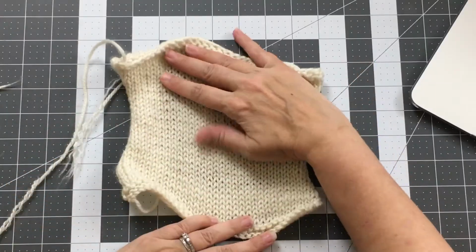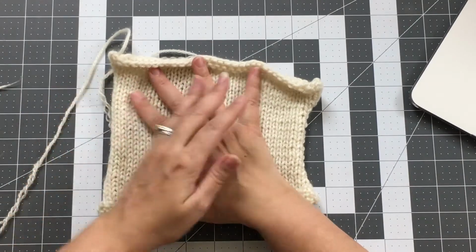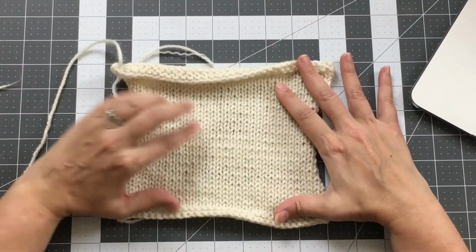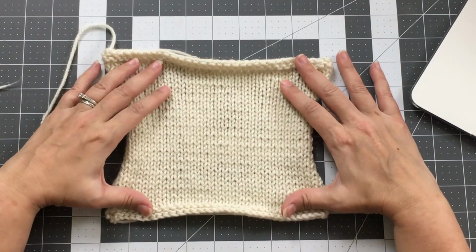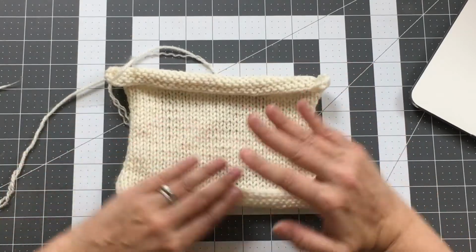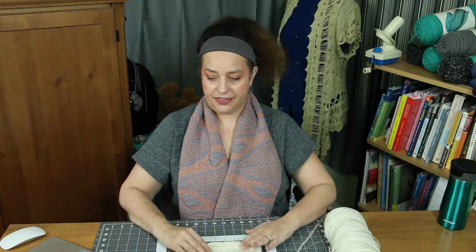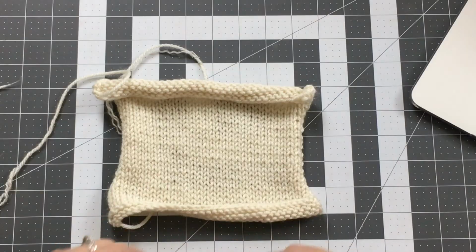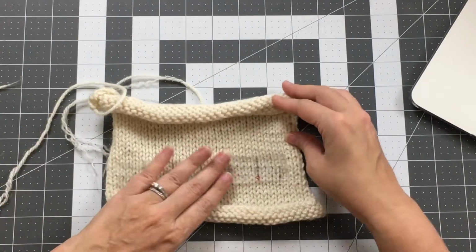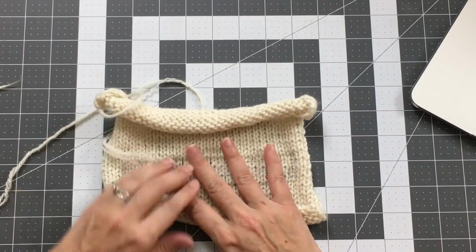This is the gauge swatch that I knitted with it. I knitted this on the recommended size 9 needle. And I have to say, just from the eyeball test, this to me is a perfectly acceptable result for a worsted weight yarn. I think the stitches look fine. They don't look too big. They don't look too small. Let's look at what the stitches per inch are. So I'm going to just put my ruler down, and we're going to count stitches.